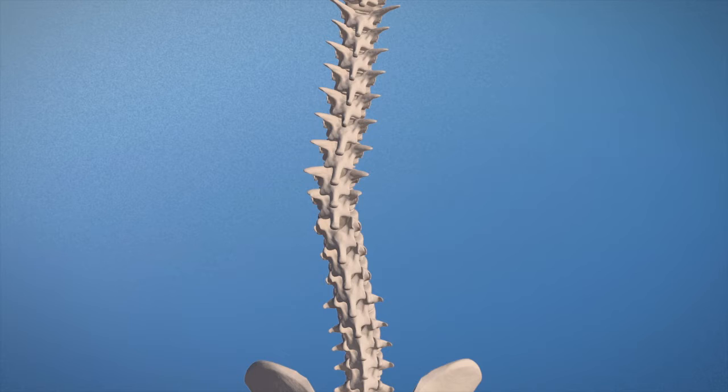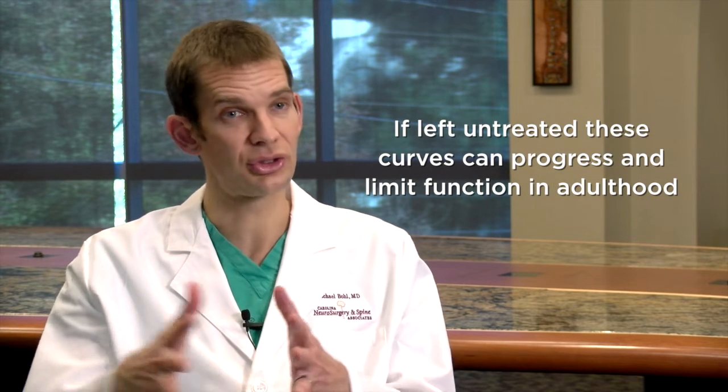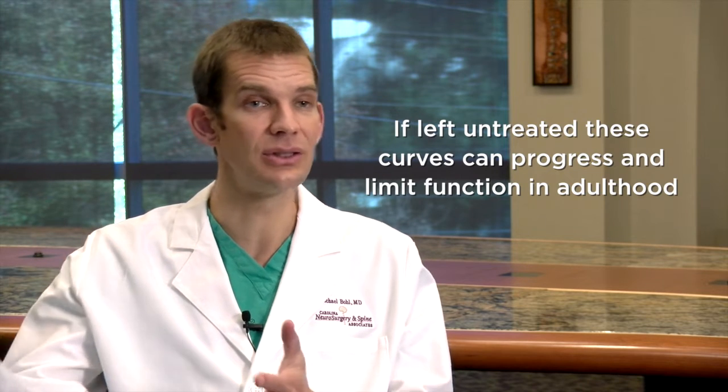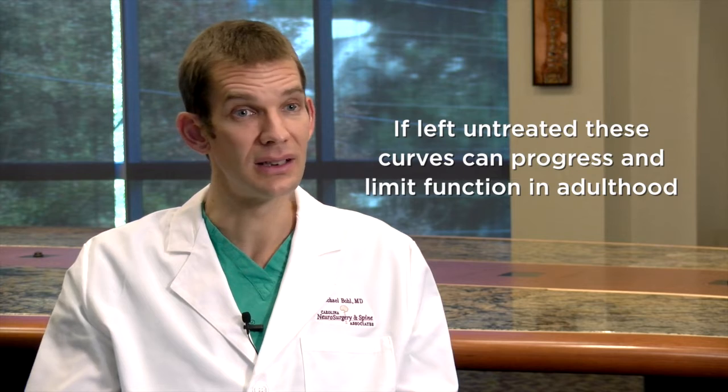And we know from historical data that if those curves reach a certain severity and they're allowed to go untreated into adulthood, they can advance and continue to get worse and worse and become very much function limiting into adulthood. There's other types of scoliosis.